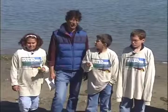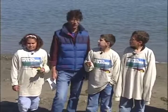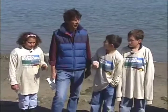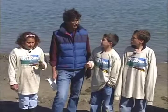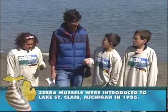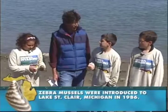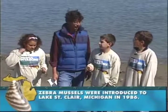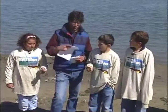Non-native species are very common throughout the world in terrestrial and freshwater and marine systems. Can you guys think of a common non-native species? Zebra mussel. Zebra mussels, that's right. Where do zebra mussels come from? I'm not sure. I know they were transported on the hulls of ships. They were transported either on the hulls or in the ballast water of ships. And they arrived in the Great Lakes from Europe. And they've since spread throughout much of North America.